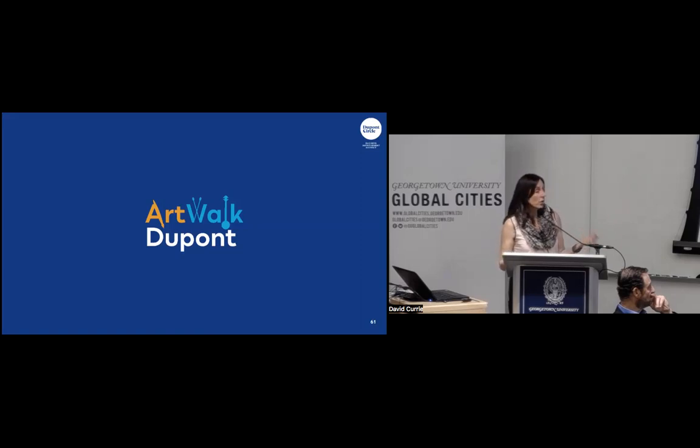So we came up with Art Walk Dupont. This was something that had been started actually by our Main Street counterpart, Historic Dupont Circle Main Streets. It was getting a little bit too much, and Bill, the executive director, was veering into other areas. So we had a discussion, and I offered to take it over so that we can build upon it and make it larger and really make it a draw.